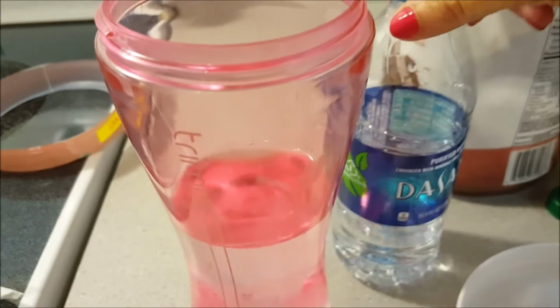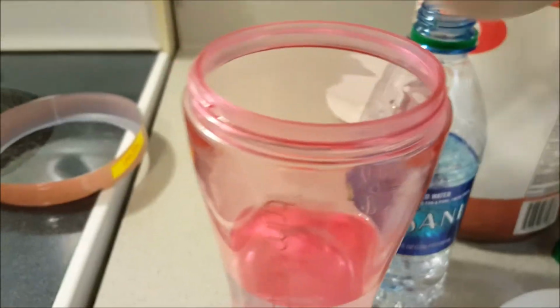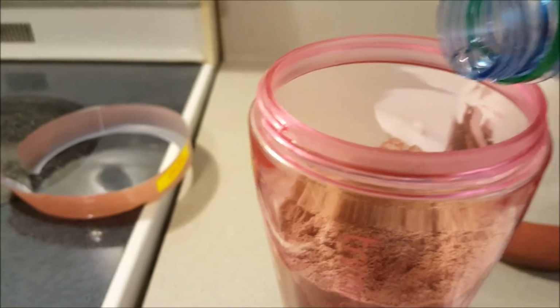My normal way of making a shake for the day is to take my shaker and put most of a bottle of Dasani water, and it's 16 ounces, which is about twice what they normally recommend. Adding the protein powder, and then just pouring a little bit on top.